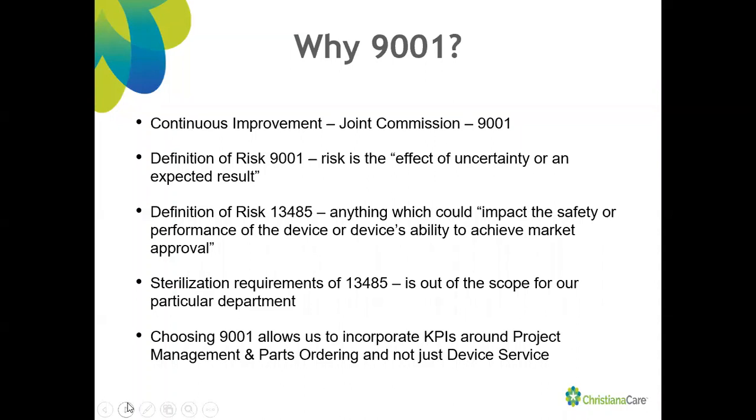So while it remains a standalone document, 13485 is generally harmonized with 9001, but the big difference for us is 9001 requires us to demonstrate continuous improvement, whereas 13485 requires that the certified organization demonstrate the quality system is effectively implemented and maintained. Additionally, 9001 requirements regarding customer satisfaction are absent from 13485.